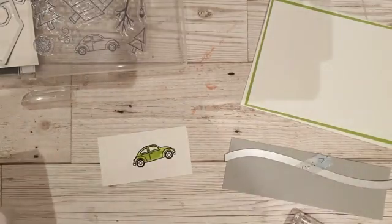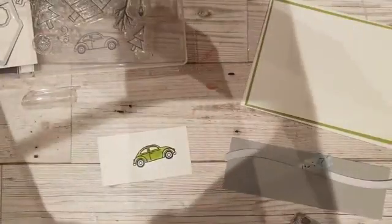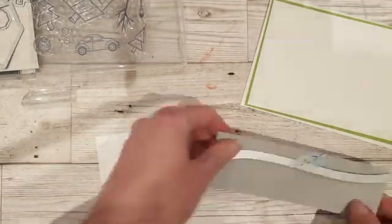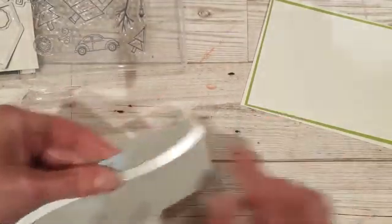So then we're just going to die cut that. Okay, and I'm just going to die cut this. I'm going to show you in a minute. There's 2 steps to this, so let me just do this first.